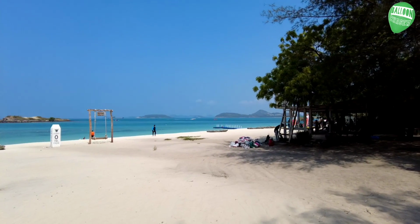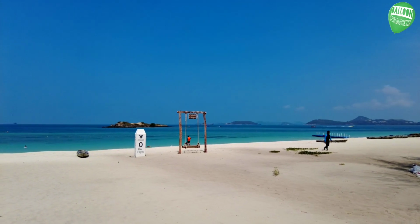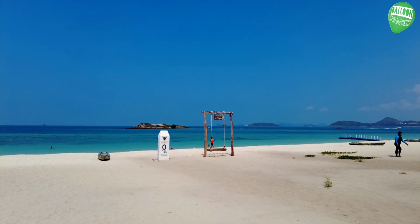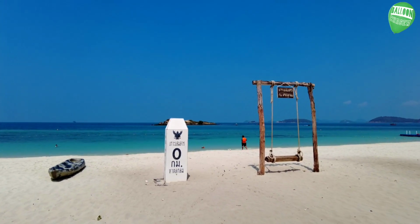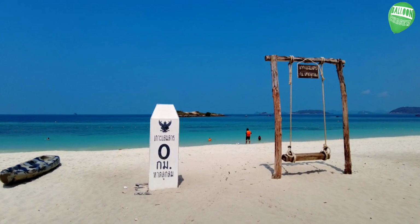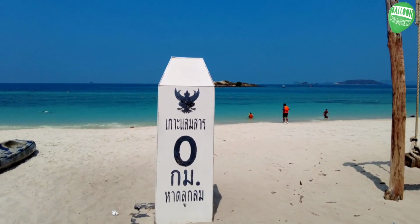Beautifully kept. Looks like we're 0 kilometers away from Koh Samae San. So we've arrived. Hard means beach. Luk Lom. Luk must mean child, Lom must mean wind.